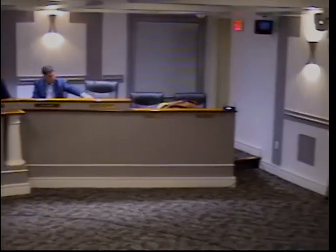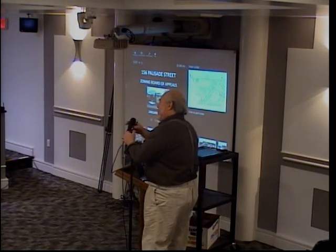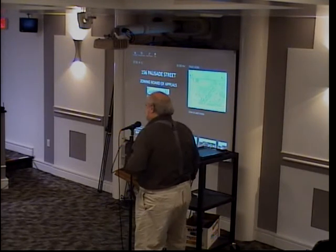Okay, next up, Mr. Steinschneider. 156 Palisade. And this is an application to construct a new multifamily building, and 6 variances as laid out. First, let me introduce myself. Yes, indeed. From Gotham Design, Community Development, working for the purchase of this property. Michael Lang is here. He is one of the principals in this.